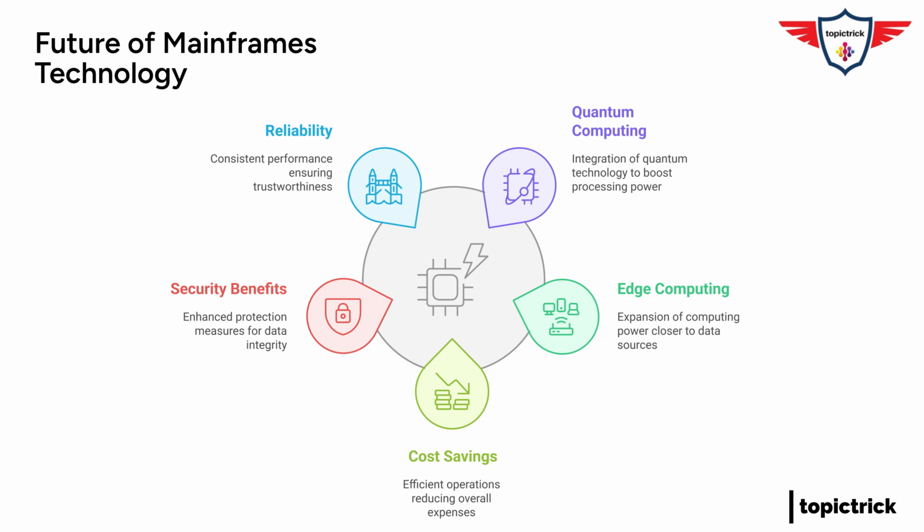Yeah, it's about looking beyond the hype and understanding the real value proposition. Mainframes might not be flashy or trendy, but they get the job done. Yeah. And they do it reliably, securely, and cost-effectively. Exactly. And as we keep generating more and more data, as the demand for computing power keeps growing, I think mainframes are going to play an even more important role in the future.